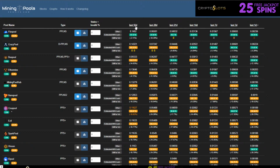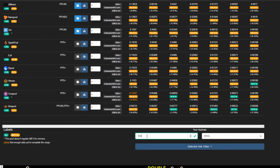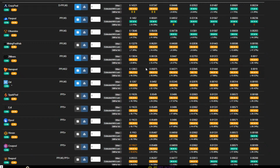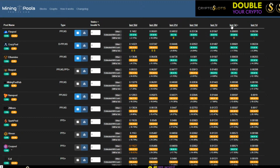What this website does is it basically stacks up the profitability per, you can set how much mega hash you have. So let's say you're a whale and you have 3,000 mega hash. Obviously you guys don't. But let's say we have 100 mega hash. What this does is it takes statistics from all of these pools that are listed here. It looks at how many blocks they get, what their average luck is, and how much ETH is in per block. So basically they summarize per 100 mega hash what your profitability in ETH would be over the course of 56 days, 28 days, 21 days, and they give you an average of what pools are better to mine on in terms of payout and stuff.